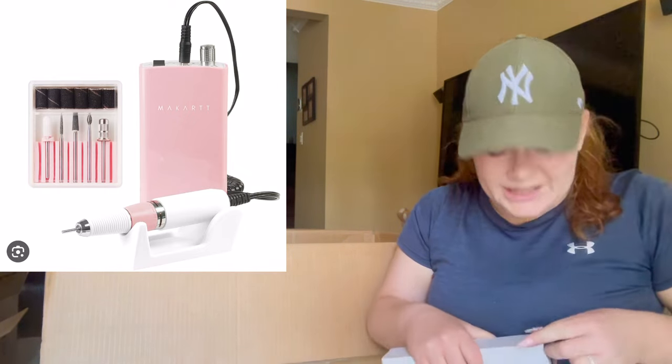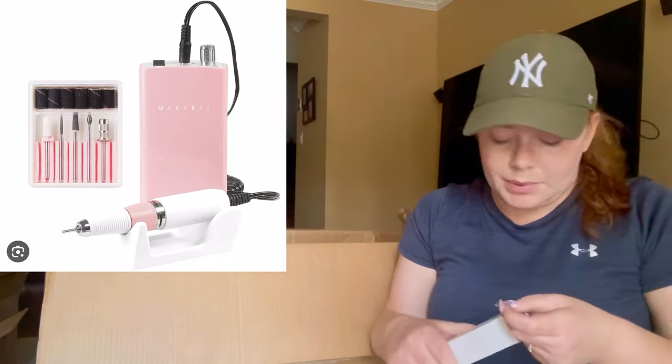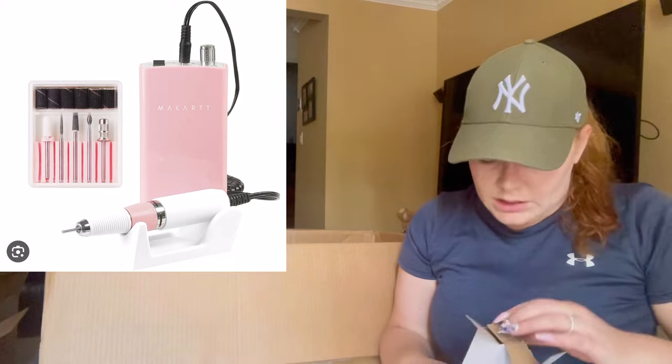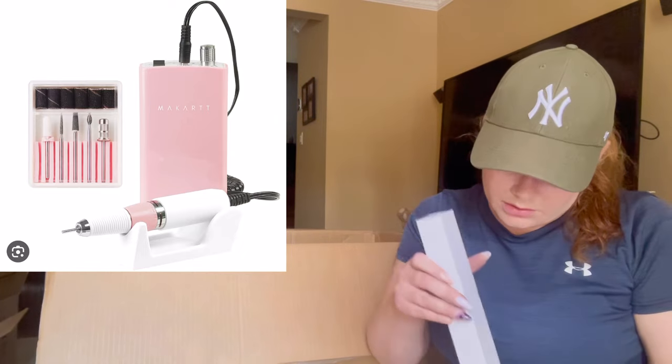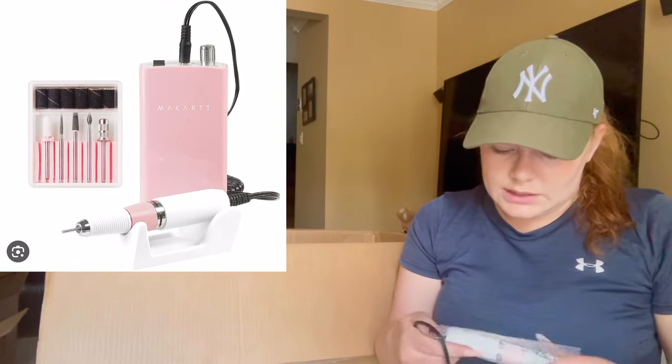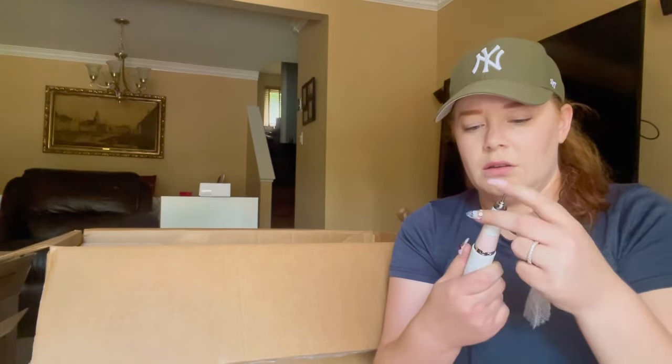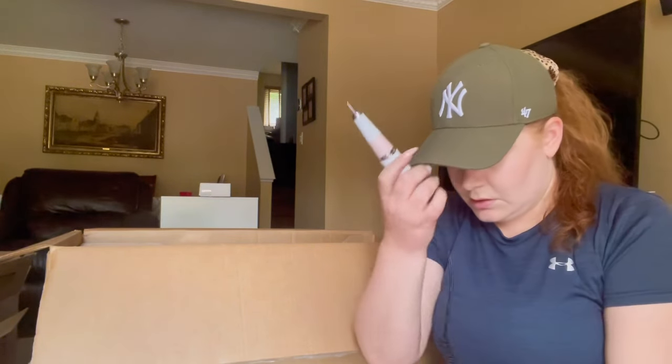This is so cool. I don't even want to test it out, but I probably should before giving it away to somebody. I don't want to give somebody a busted drill. So I'll test it out and I'll let you guys know how it is. This is the handpiece. Ooh, it's like rubbery. Okay, it's good. This is good. Okay, lock and unlock. Okay, have your little piece there. All right. So that is that.